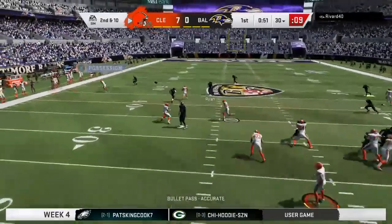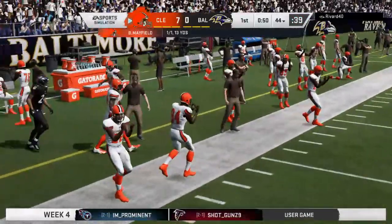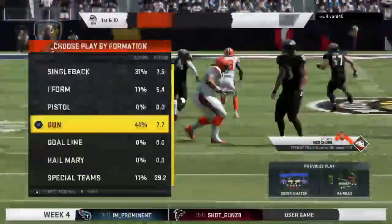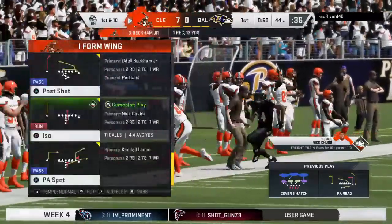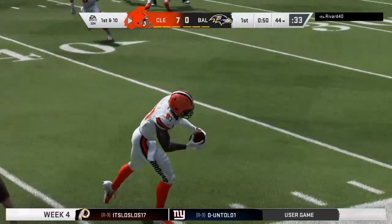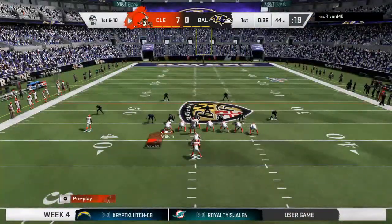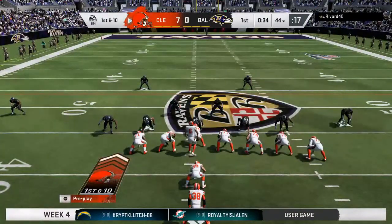Play action now. Here's Mayfield. He's got the hook up to Odell Beckham. And he goes out of bounds just shy of the 45. 13 yards to pick up there. Good for a Cleveland first. A pair of first downs gives him a 1st and 10 up at the 44.